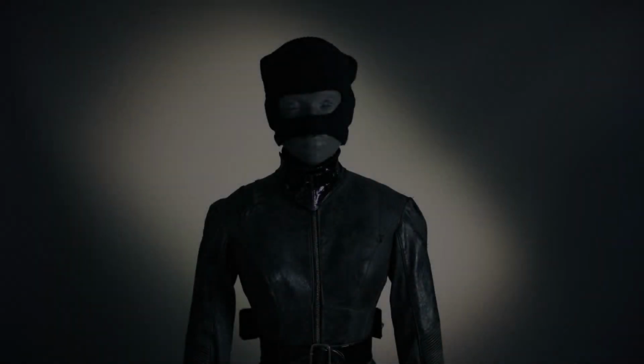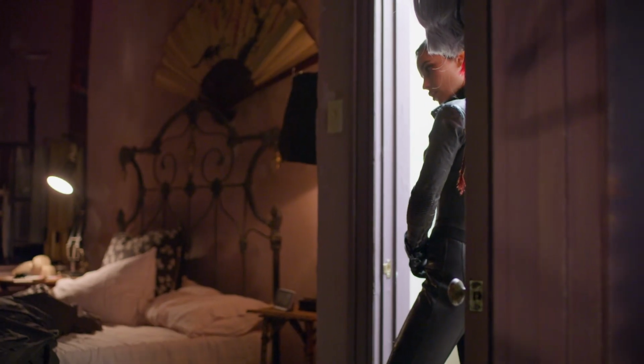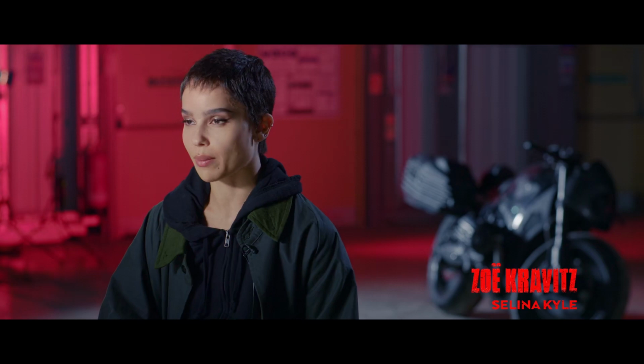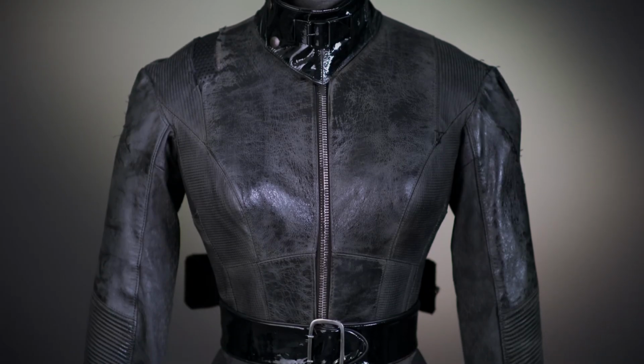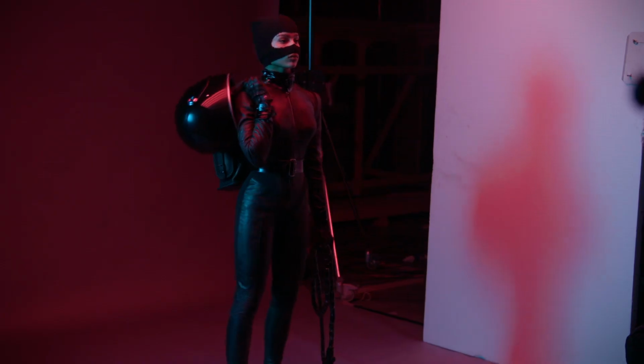Selina isn't Catwoman yet. That's one of the things to be clear about. It feels very feminine and very sexy, but still at the same time practical. And then the idea was, how can we take those things and tweak them just a bit so you can see, oh, it's kind of ripping at the seams. It could become the catsuit.